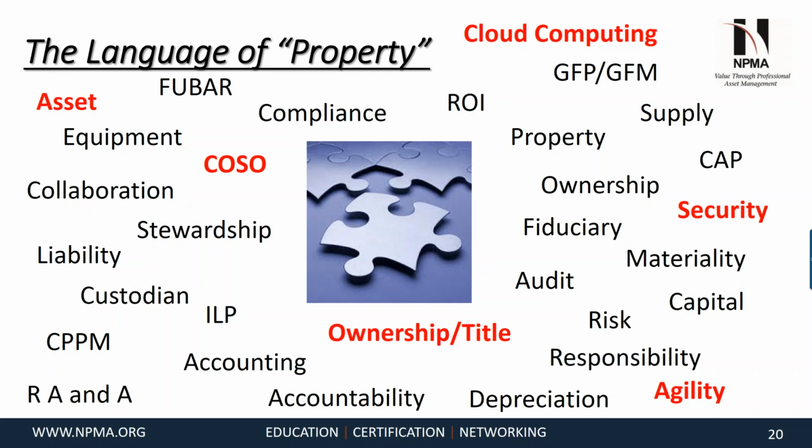But if we were to look at some of the words on here, we have asset, of course, a very, very common word we use all the time. COSO, newer for us over the last 2-3 years, a very important document associated with some of our audits. Ownership, title, security, cloud computing, becoming more and more prevalent, especially for where I am right now. And Skip, I'm going to let you talk about the one that is listed under language of property if you'd like. If not, we can move on.